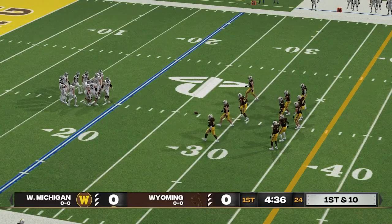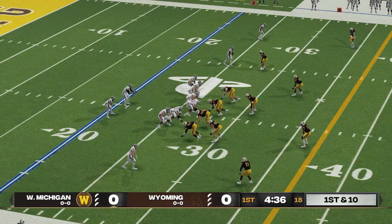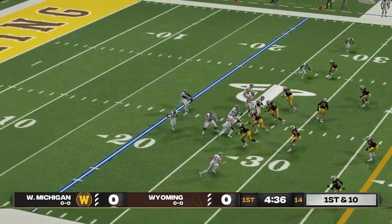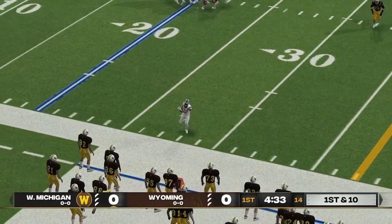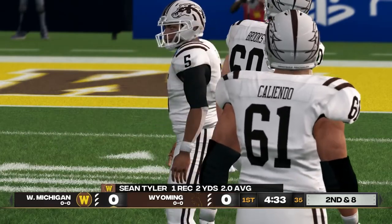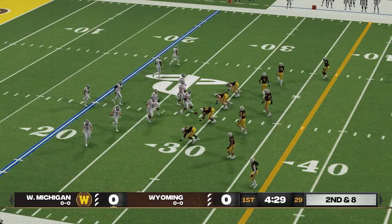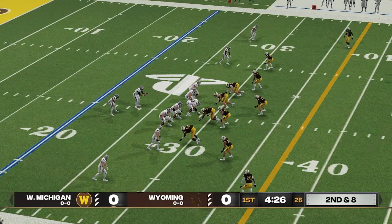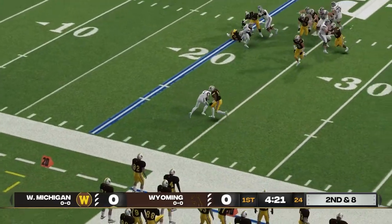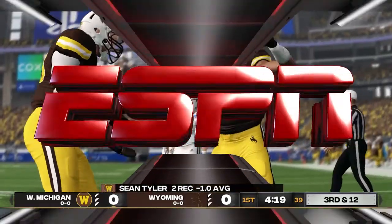So let's see what the offense can do as they come out onto the field. In the open field, steps out of bounds around the 28-yard line. It's second down, 8 to go. Ball on their own 28. Got it, but he's going to lose yards here. They lose 3 yards there. Really, they just had nowhere to go after the catch.